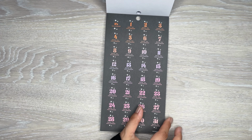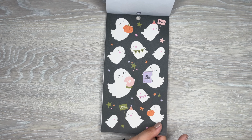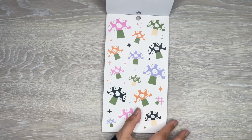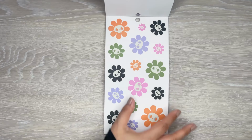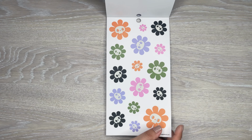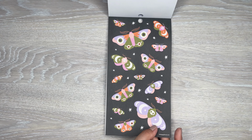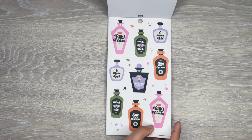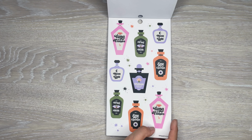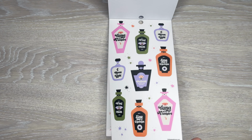Countdown to Halloween, so 1 through 31. Little ghosts, the cute little ghosts. Some mushrooms with skulls. That's different. I've never seen that. Flowers with skulls. Haven't seen that either, so that's more points for originality. We got some little moths with skulls. Some fun different things. We have some potion bottles, Wing of Moth, Fang of Vampire, Eye of Cyclops.